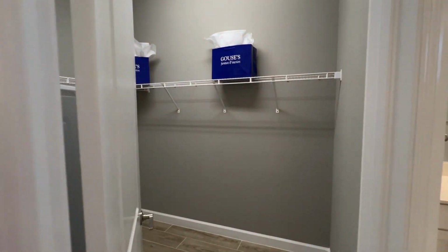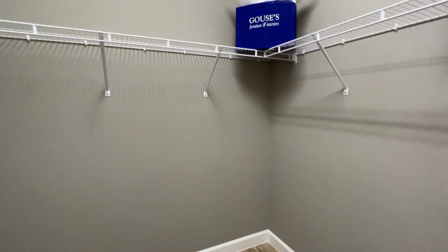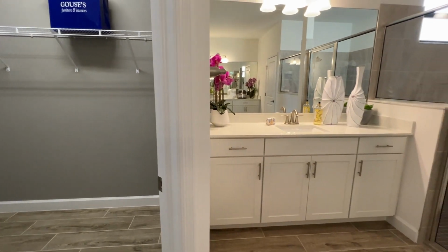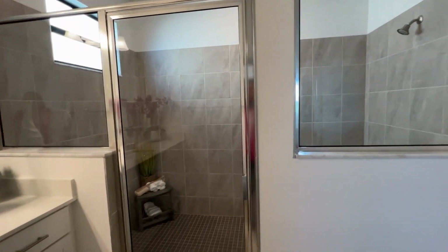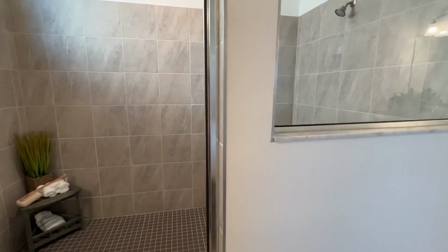You know, for those of you that are familiar, if you're looking at the tile in this home, this is a little bit different. It's a little bit more of the wood grain. That was the same in the place at Corkscrew, but this is a little bit of a narrower plank, a little more distinct look. And then here you can see the walk-in shower.